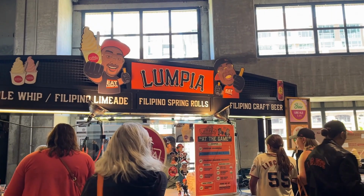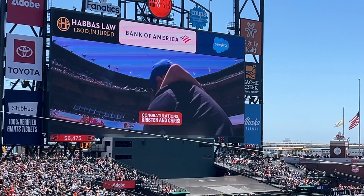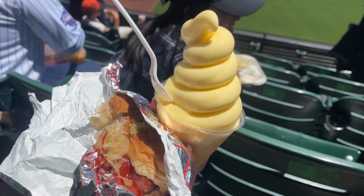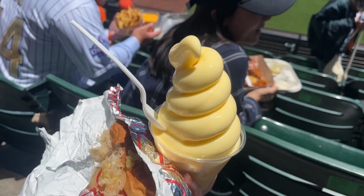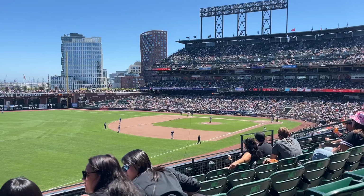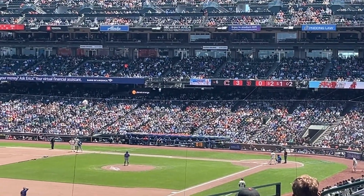I saw online that this lumpia place had Dole Whip, and sometimes they even have ube ice cream, but their system for the splash dollars that my company gave me was down at first, so I had to just go up and watch the game for a bit. I later went back and got a hot dog from one stand and Dole Whip from the lumpia spot. The Giants ended up losing in the 10th inning, but they lose every time we go watch for some reason.